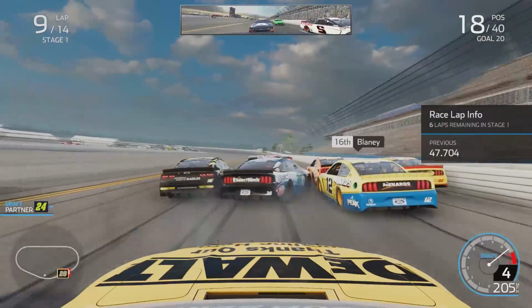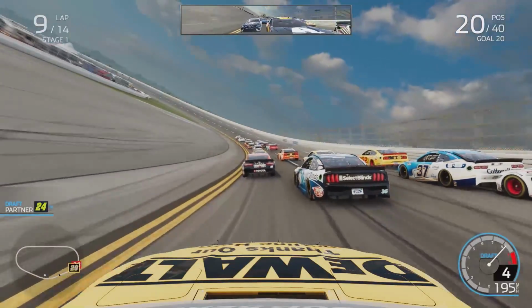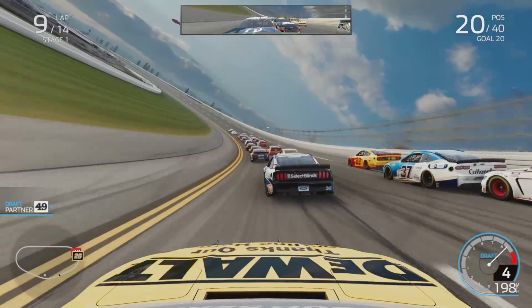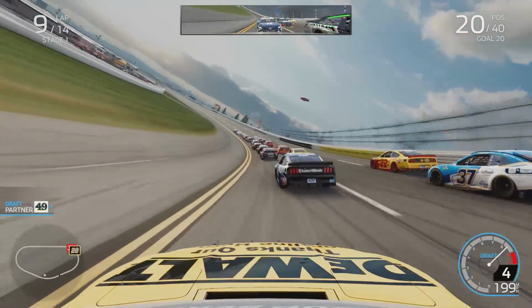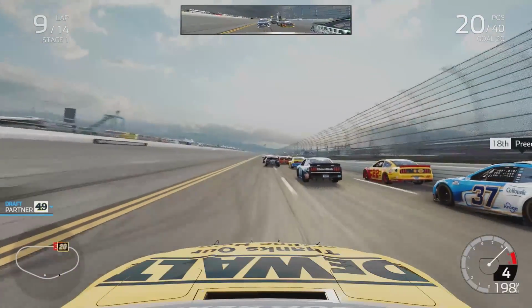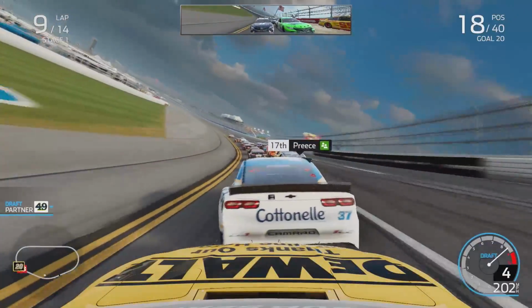There is a nearly crash here down the front straightaway. The 36 of Reagan is all over the place. A big save as we got into the back of him there, unfortunately, but everybody keeps it straight, as that was nearly a massive disaster here. We're down to P20 after that mess right there, as it was John Hunter Nemechek currently leading the way. But we come through now towards the end of lap 9.